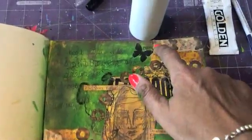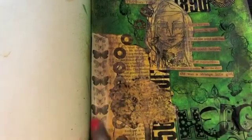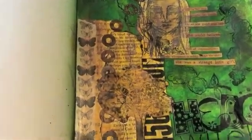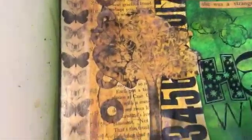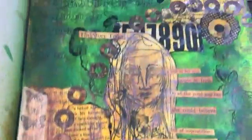Oh, I added this washi tape of butterflies down the side because, you know, I don't know. And I mean, even the pregnant woman, we all know she's there, but we can't really see her. But that's okay because there's her face. I know she's there. There's so much layering on this, and I love it, and it's yummy.